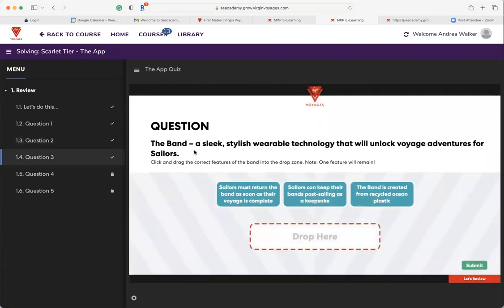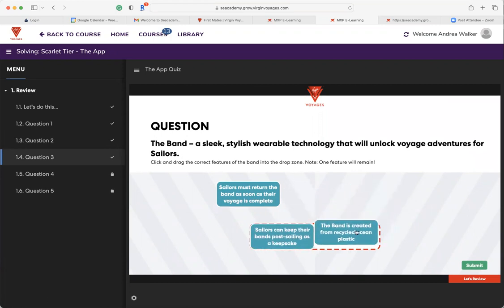All right, the band, a sleek, stylish, wearable technology that will unlock voyage adventures for sailors. Sailors must return their band. No, sailors can keep it. Yep. And the band is created from recycled ocean plastic. Yes.